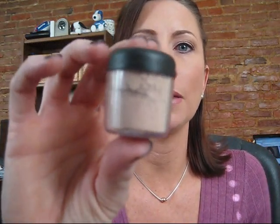I also picked up Naked Pigment. Now, I had had a sample of this, just a tiny little one, and I used it all up.